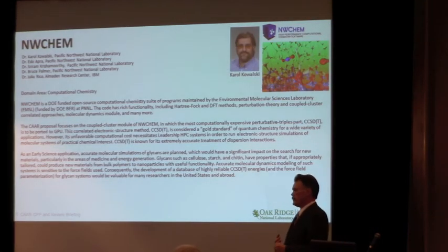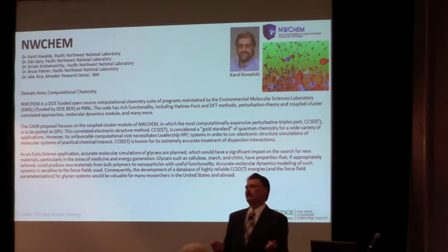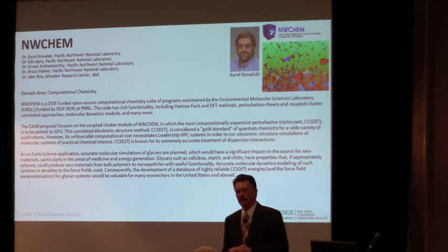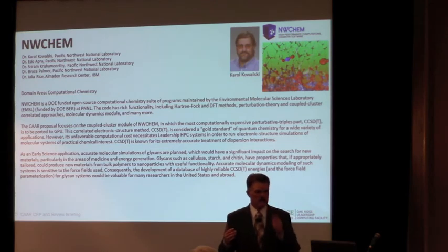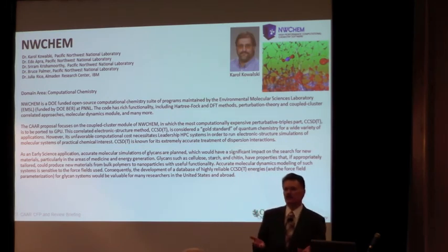Next one is NWChem. NWChem is another computational chemistry code with a large number of modules within that code. Karol Kowalski, the PI from Pacific Northwest National Laboratory, will be the PI on this project. And they will be focusing on the coupled cluster code within NWChem, which is specifically targeting excited states for systems so that you can look at the capture of photons and do a good description of these photovoltaic materials. That is his area of interest.